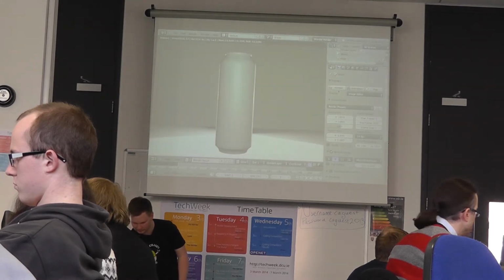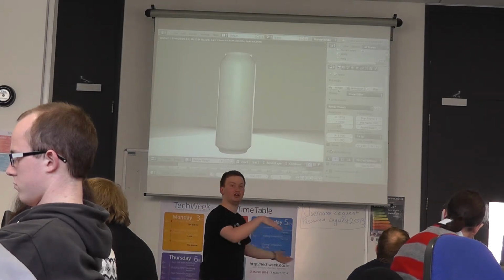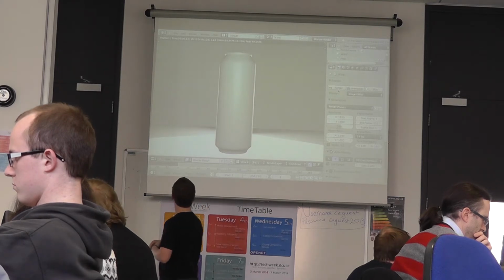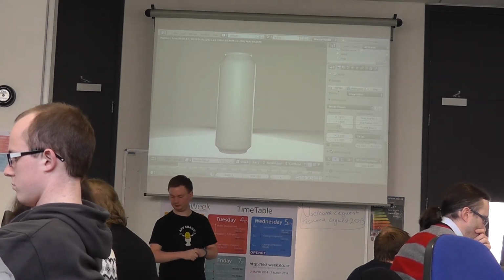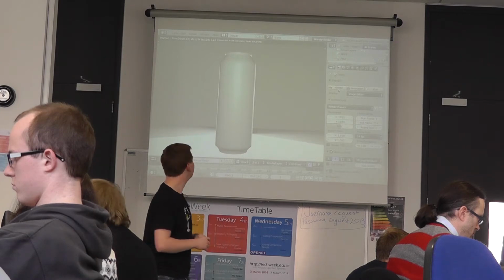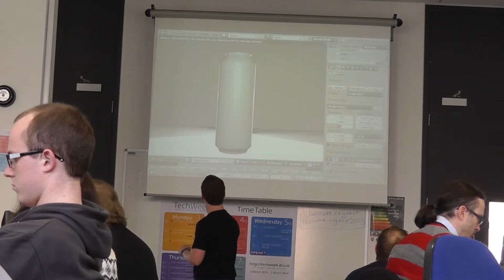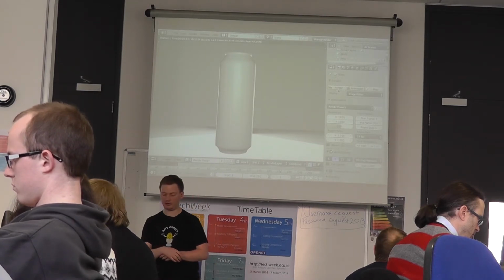Let's see how that's looking. Okay, so despite the fact that the floor now looks bad, we've got bounce light, we've got backlight lighting up the side of our cans. Awesome. So the can itself is looking a lot better now. Surprisingly. We're getting there, right?